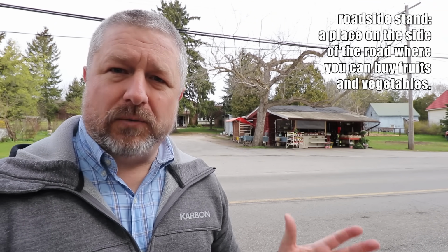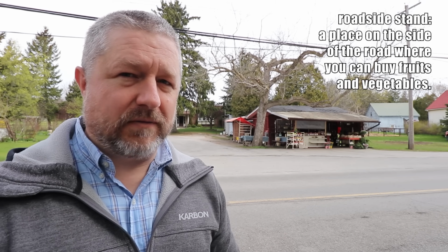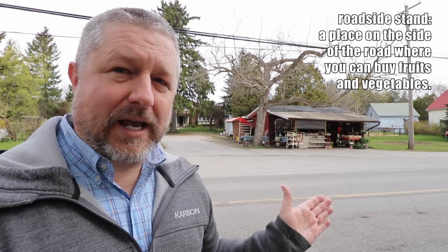So this is not a store and it's not a shop. We would call this a roadside stand. A roadside stand usually sells fruits and vegetables, and they are usually located at the end of the lane of a farm and on the side of the road. That's why they're called a roadside stand. Sometimes we also call them a fruit stand or a vegetable stand.